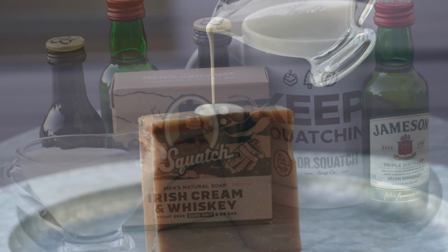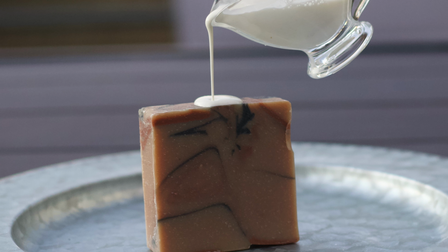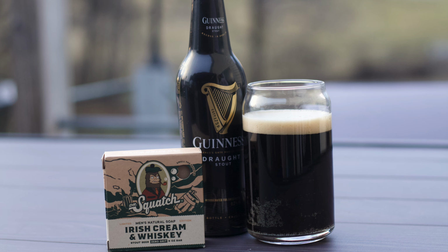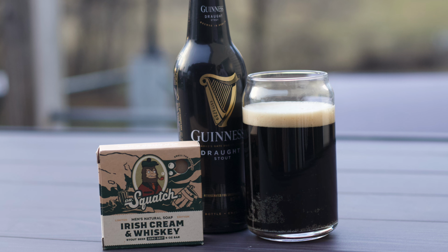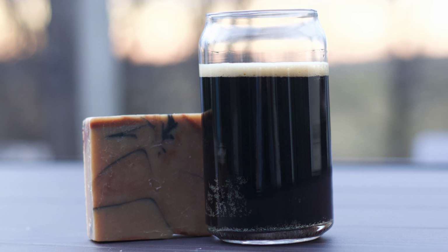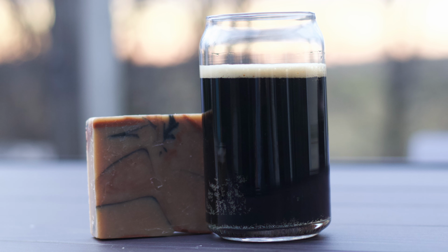The scent isn't quite as strong as I would like, but it's a mocha type of smell that gives off the vibe of an Irish coffee. It's slammed with ingredients, including cream, which makes it such a smooth and really moisturizing bar. For people who hate grit, this is a bar that feels really good to use.